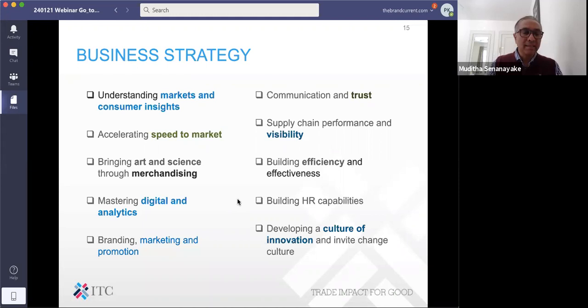Now, if we consider these things in a general business strategy framework, we know that understanding the market and consumers is very important, right? And we have been talking about it. Then accelerating speed to market is inevitable. Bridging art and science through merchandising is one of the things that came out of that survey. Mastering digital and analytics is imperative. We cannot live without that, because you need to have data and you have to analyze data. And then based on that data, you have to make decisions on a scientific basis.